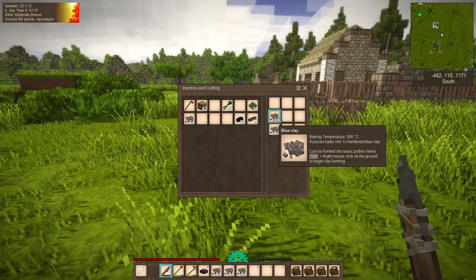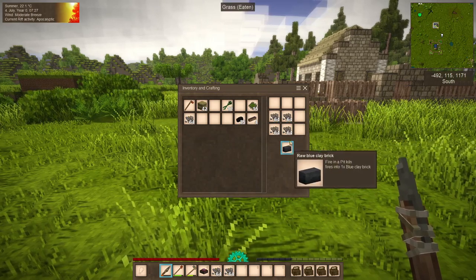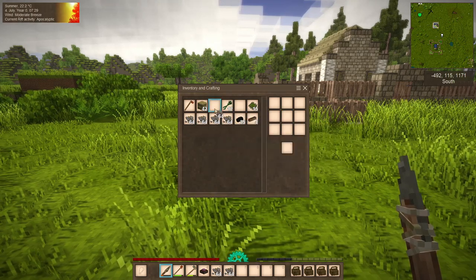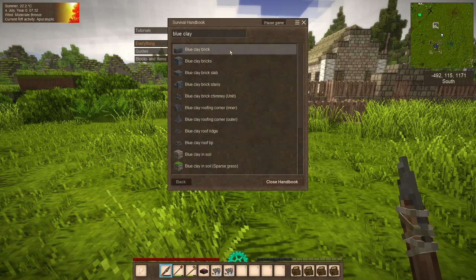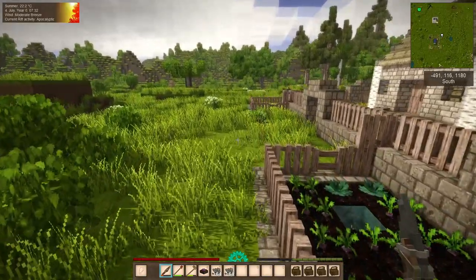And then I don't believe I can consolidate the blue clay. I can. I can turn it into bricks. I didn't know you could do that. Blue clay brick. What can I use it for? Oh, that's actually a pretty cool looking set of blocks, huh? But we don't need blue clay bricks.